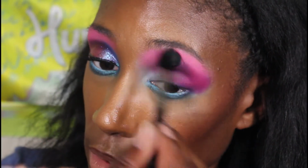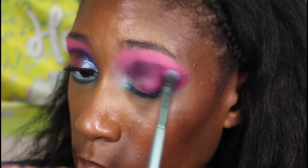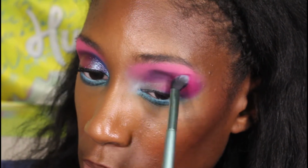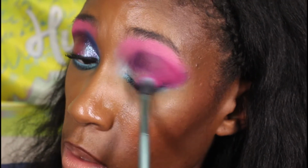So I'm putting in blush and bringing it around a little bit. I'm gonna take Unleashed and put a little bit more onto it. Just a tad bit, just so we can get a nice little transition going.